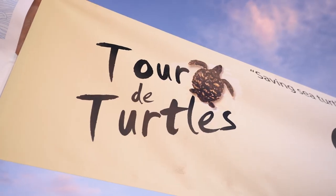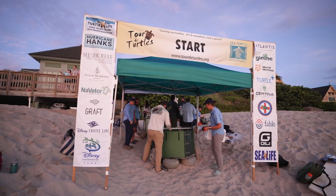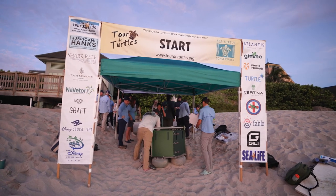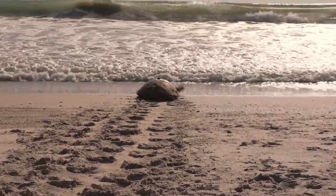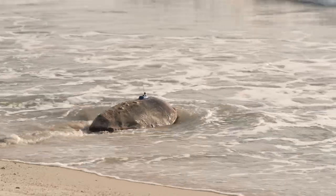Today, we're going to check out Tour de Turtles at Disney's Vero Beach Resort. And what is this, you ask? This would be the best way to see turtles released back into the ocean. I mean, it's great. Tour de Turtles is a seriously great research project. This is where they release turtles back into the wild, back into the ocean.